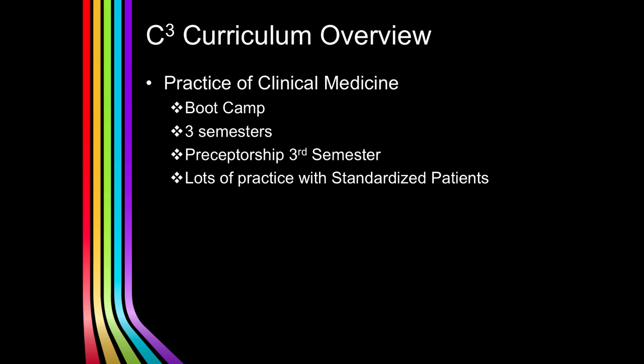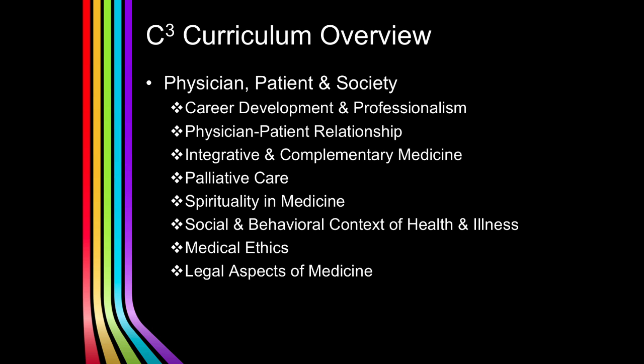There's lots of practice with standardized patients all throughout the 3 semesters of the practice of clinical medicine, and the students have numerous opportunities to hone their clinical skills.